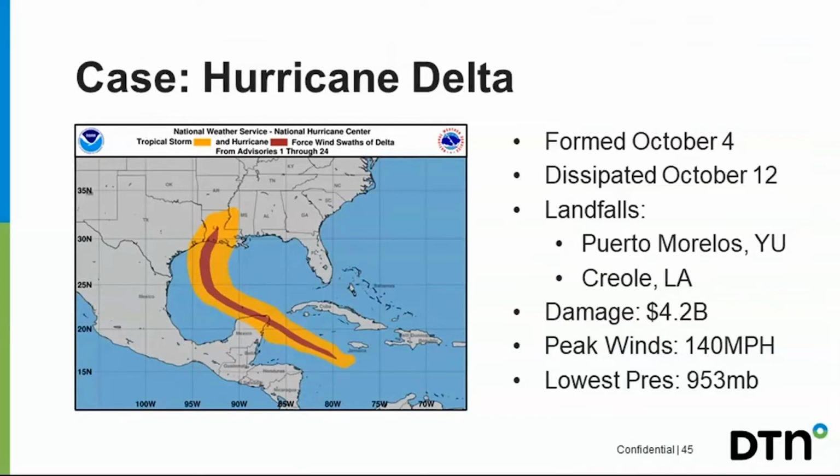This was a tropical wave that propagated through that main development region that we were talking about here about 20 minutes ago. And it officially formed as a named system on October 4th, dissipated on the 12th after it made landfall in Louisiana. And this was a kind of an unfortunate follow-up storm to Hurricane Laura that provided quite a bit of devastation there to western Louisiana.